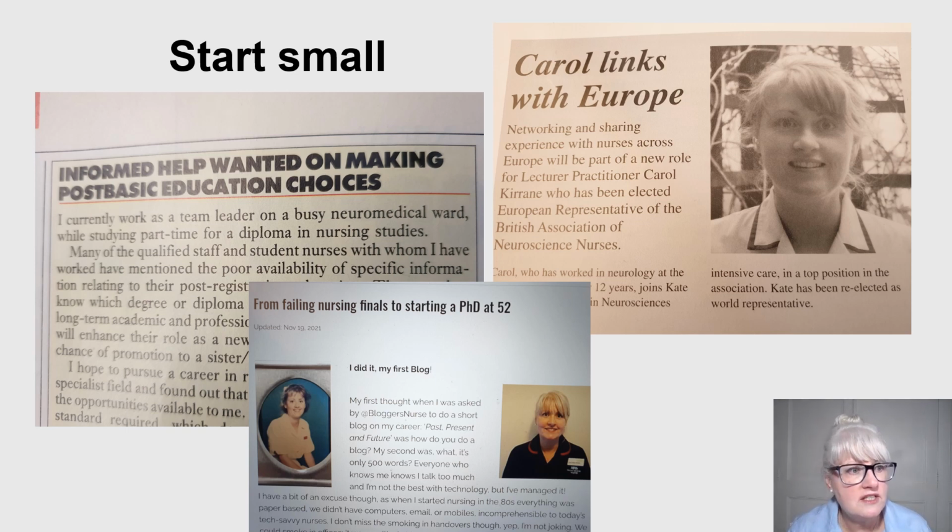What I would say is I started off with shorter pieces. I wrote a piece for a journal, I can't remember which one, when I did the neuroscience course. I wrote a piece on looking after a patient with Creutzfeldt-Jakob disease, and it was a case study, and it was a very short piece. It was only one page of the journal, but it shows that it's not always about having a massive literature review. Your voice counts, and your experience, and if you've got something that you want to say, get it out there. Don't let your confidence hold you back.